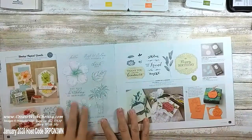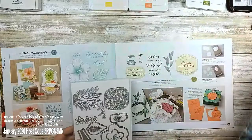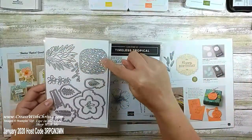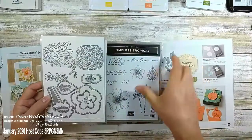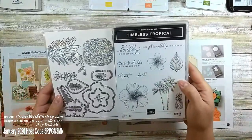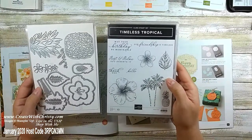Then this is the stamp set close up. Let me show you the bundle. Forgot to bring this out. This is also part of the suite, of course. And there's that big pineapple. I love that there are 2 different dies for it, so you can get different colors for it with the stamp set. And if you purchase these together, they're $52, and that saves you 10% rather than buying them individually.